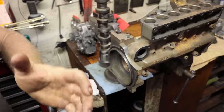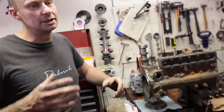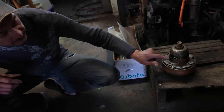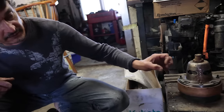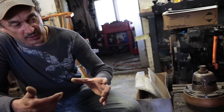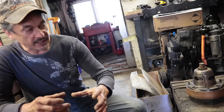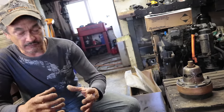So how does the timing advance work on this? I haven't gotten around to it yet, but there are four flyweights in there. As the engine speed rotates, the flyweights open up, which allows engine oil pressure to increase advance, and decrease as engine RPM goes. It moves a spool valve, as they call it, inside, and that's what gives you your advance. So the flyweights basically govern the amount of oil pressure to turn the advance up or down. It's quite a big unit.